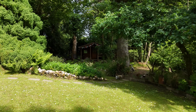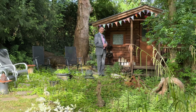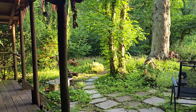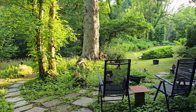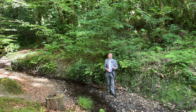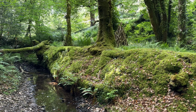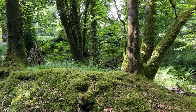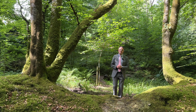There are many additional features within the garden, including this, a super wooden cabin. And at the bottom of the garden, we have a stream border, which really highlights the enriched wildlife habitat that's naturally here. There's lots of places to explore and enjoy the beautiful surroundings.